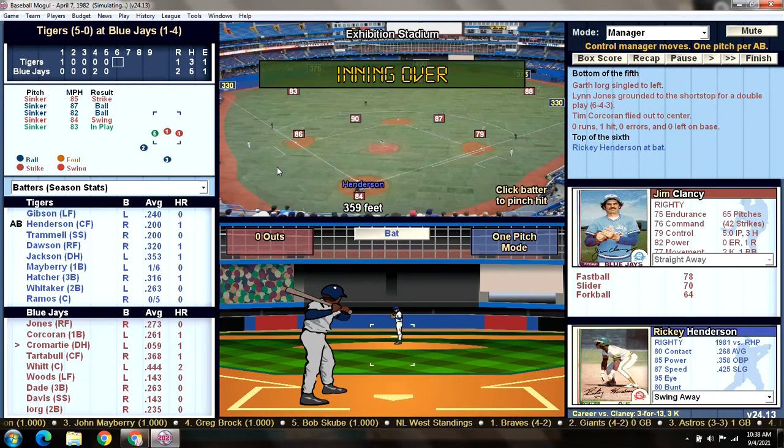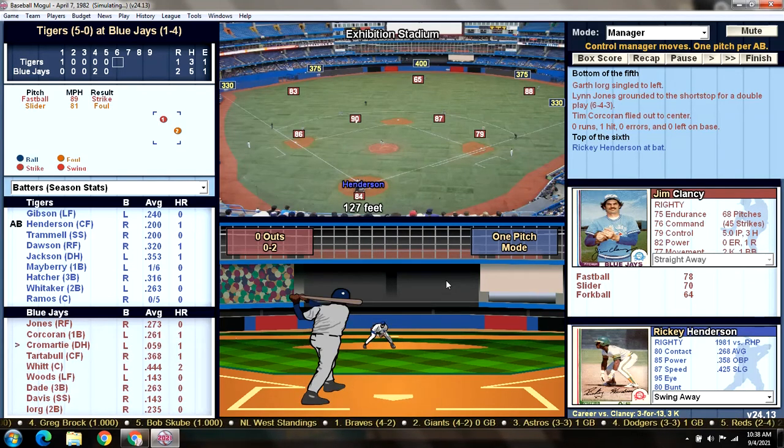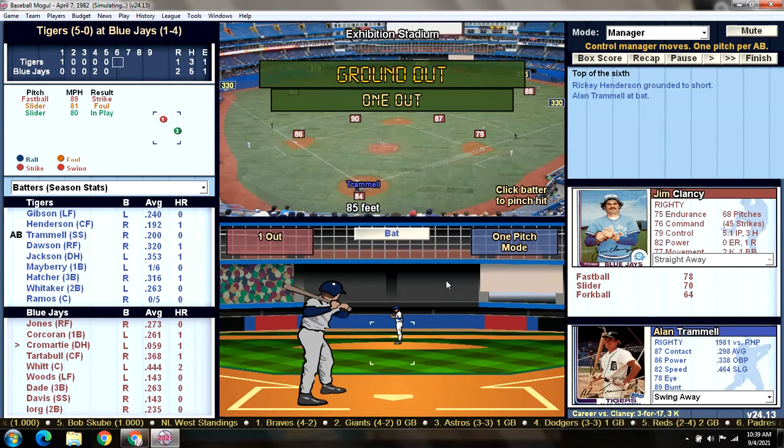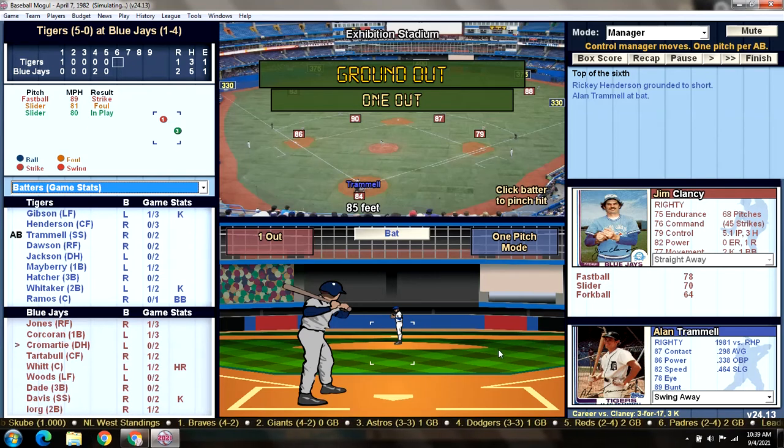We go to the top of the 6th with Rickey Henderson leading off. We get Rickey on base. He's going. Ground ball to short, and Davis throws him out. Let's go ahead and flip it over to the in-game stats. Not much to see here. I have no idea who we would say player of the game is at this point. Maybe Rosie.